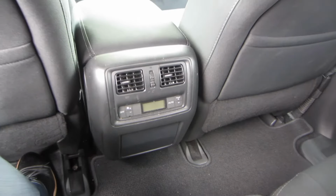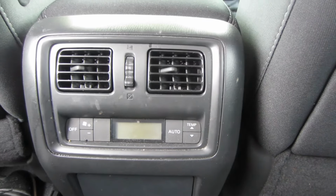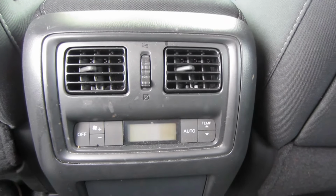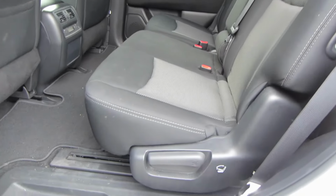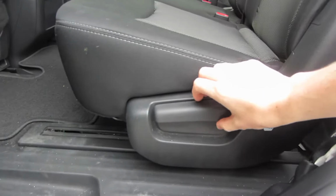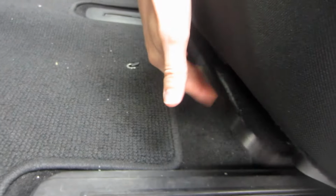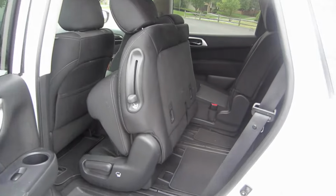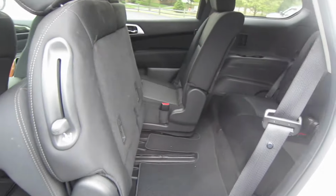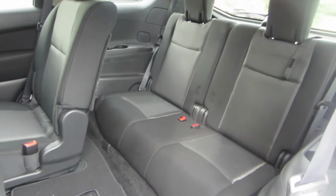And there's not a ton of features back here for your passengers, but you do get 2 dedicated vents along with some controls to adjust the temperature and the fan. One thing I did like about these seats is that they're actually adjustable, so they do recline, which is a nice feature to have, and then you can slide them slightly forwards and backwards. And they also collapse completely forward so you can get into the third row. You just have to manipulate that big ugly switch you see there on the side of the seat, and then you have plenty of room to access the third row.